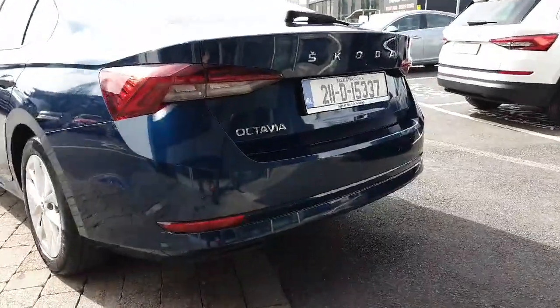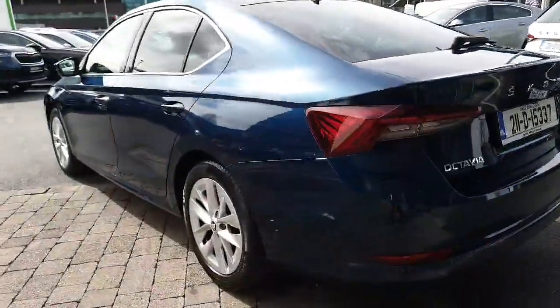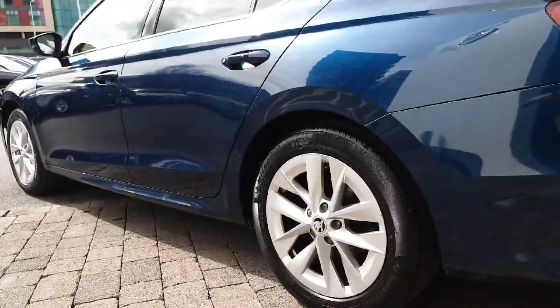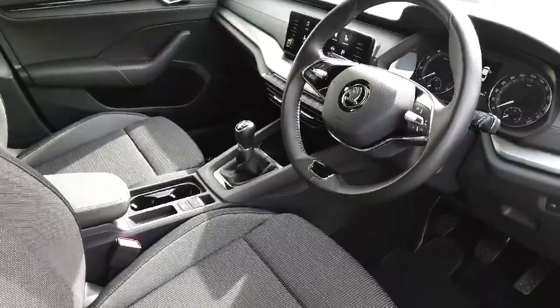And don't forget about the Limited Slip Differential, stop and start system, and spare wheel for added convenience. Rest assured, this car has undergone a full multi-point health and safety check and is serviced to manufacturer specification. Plus, it comes with a comprehensive warranty for peace of mind.